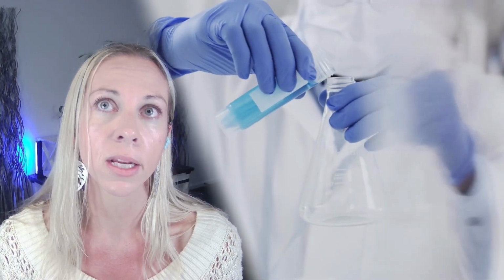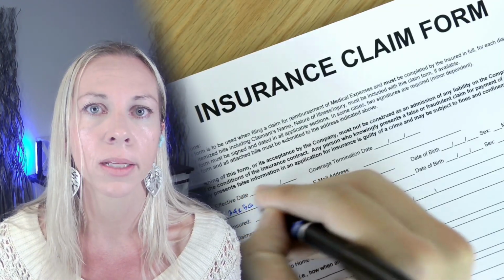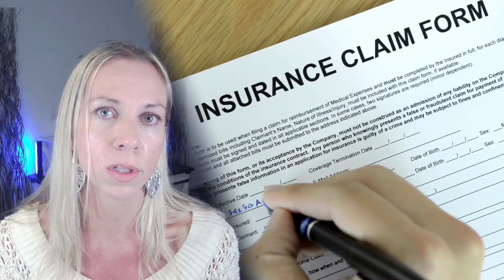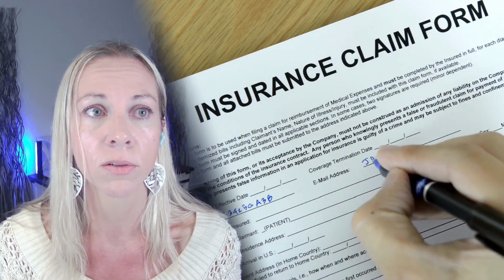Of course, there's always bad apples. I mean, I've heard of several horror stories where compound pharmacies were stating they were producing a medication that they were not, and filing claims with insurance companies and basically committing insurance fraud. And in those cases, those people should be brought to justice, certainly.